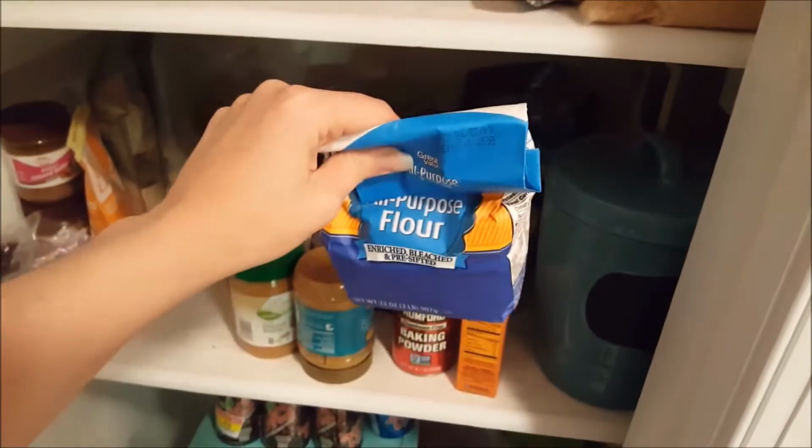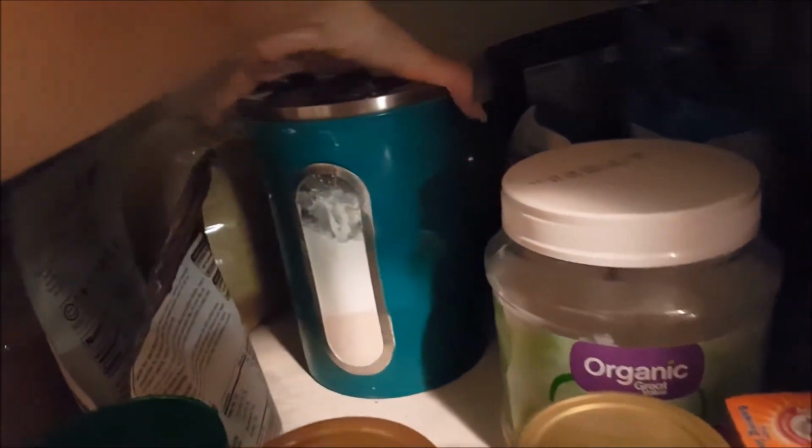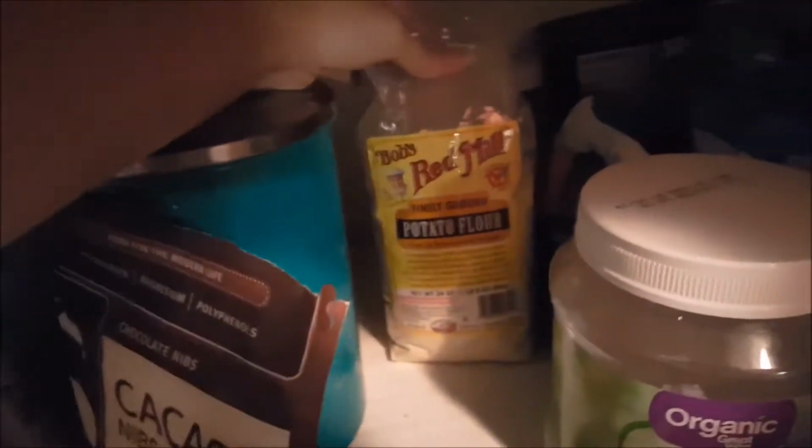Brown sugar. There's some oil and some regular flour and sugar back here for if I make stuff for people that aren't gluten-free or keto. This has tapioca starch in it because that's what I used to use for my baking a lot. I have potato flour, my raw honey, some regular cocoa powder, some dates, and some kosher salt.